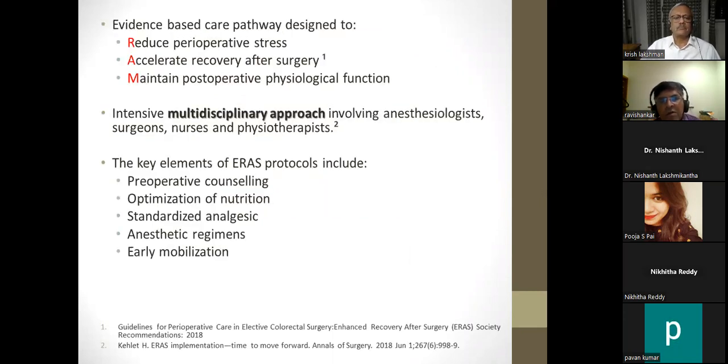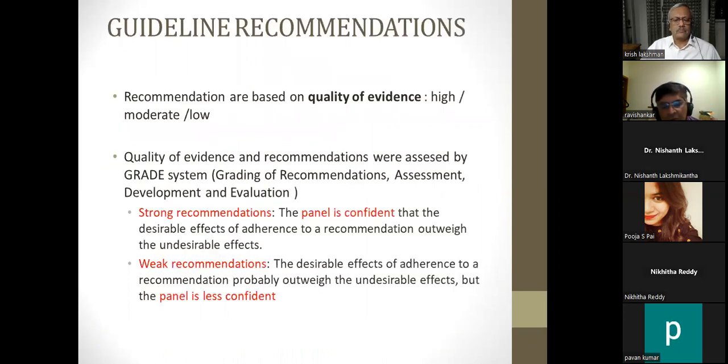So what is ERAS? It's an evidence-based care pathway designed to reduce perioperative stress, accelerate recovery after surgery, and maintain post-operative physiological function. And this is an intensive multidisciplinary approach. It involves the anesthesiologists, surgeons, nurses, and the physiotherapist. The key elements of ERAS protocols are preoperative counseling, optimization of nutrition, standard analgesic and anesthetic regimens, and early mobilization.